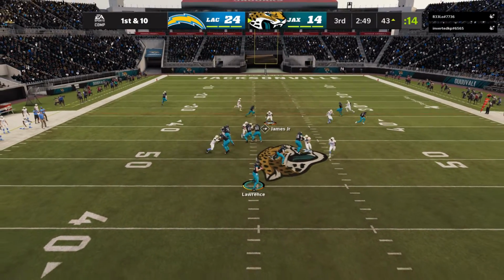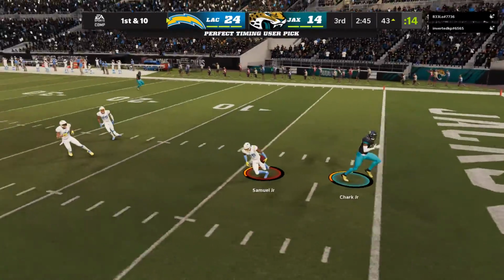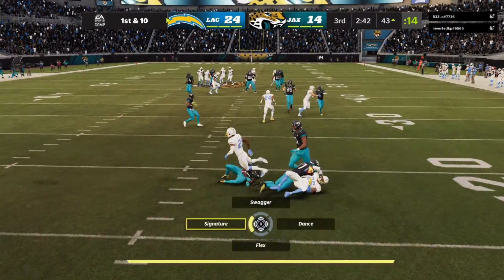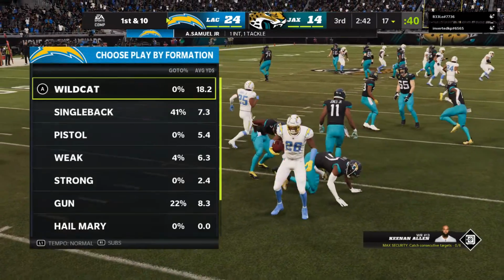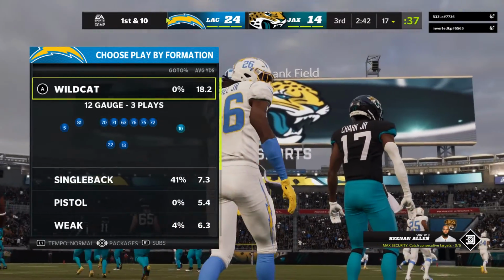On 1st down, Lawrence. And he'll let this one go deep for Chark. And his pass is intercepted for the 4th time today. Picked off by Asante Samuel Jr. And the Chargers are going to get the football back at their own 17.